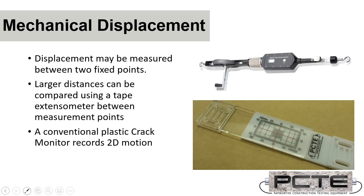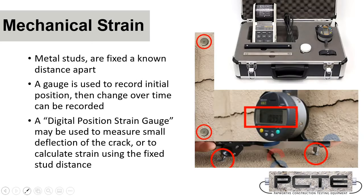Now, this is displacement. It is possible to measure strain mechanically too. You may know of a tool called a Demec gauge or a digital position strain gauge. These are, in practice, a very precise displacement measurement tool. They'll measure to fractions of a millimeter between 2 points. The reason that we can talk about these being a strain measurement too is that they capture change over a fixed length, and that's to do with the way they're installed.